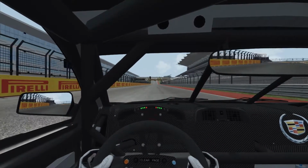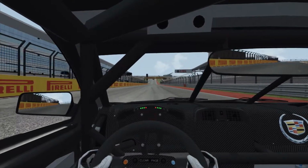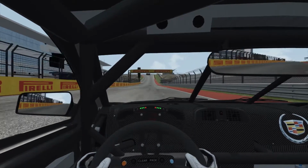That done. Still can't get the first corner right, braking too early. Let's see if we're doing lap three.